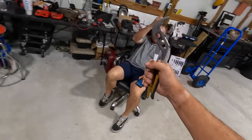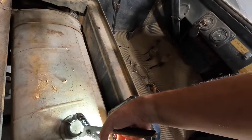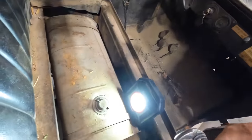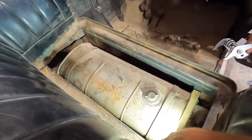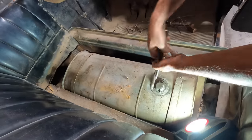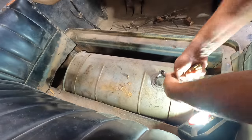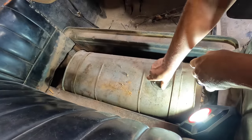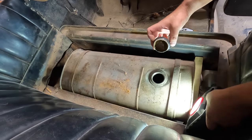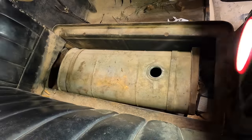Monkey wrench, Mike. Gotcha. I got you back. All right. This is gonna be impossible to do one-handed. Can you hold the camera? Okay. Let me get this light out of the way here. All right, here we go. That wasn't too bad. Oh, good Lord. They didn't screw around with the gas caps back in the day, did they? Absolutely not. That's nasty. Yeah, that's not a good sign.